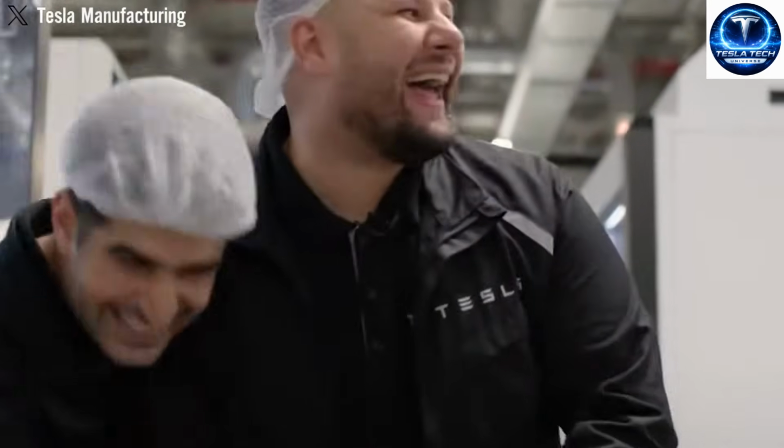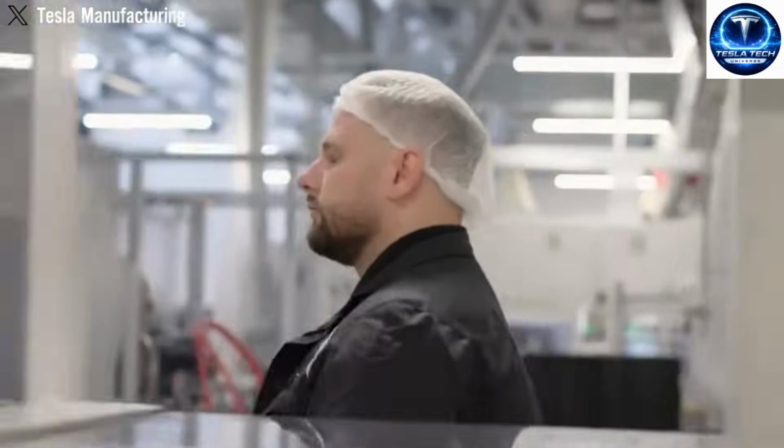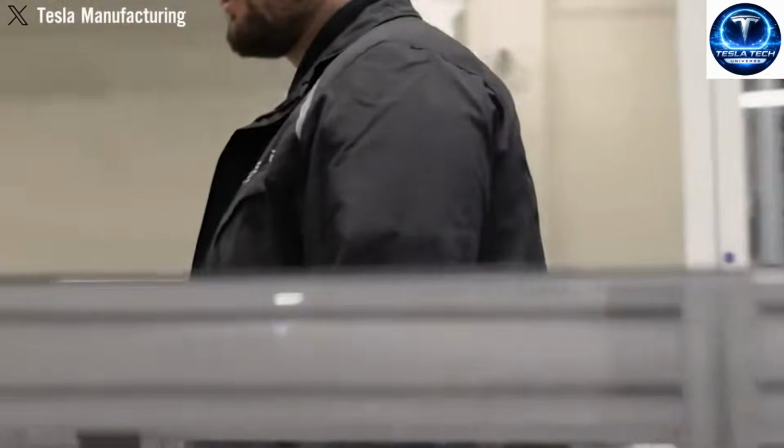Production of the Model 2 is expected to take place at Giga Shanghai, where optimized production lines have been developed to facilitate the rapid and efficient manufacture of vehicles. This capacity is essential for adequately meeting anticipated consumer demand.